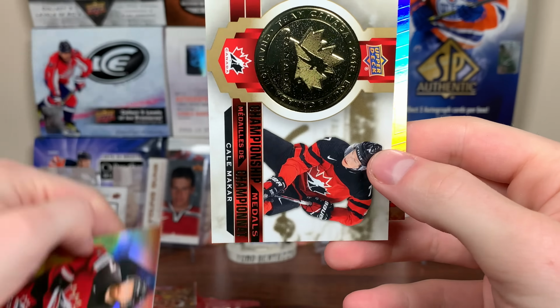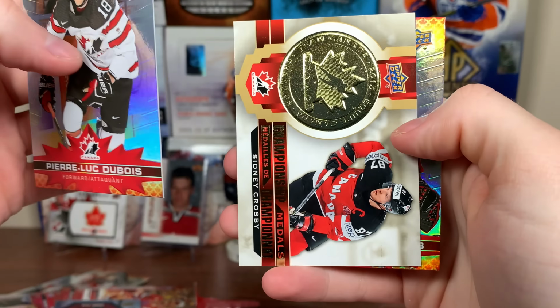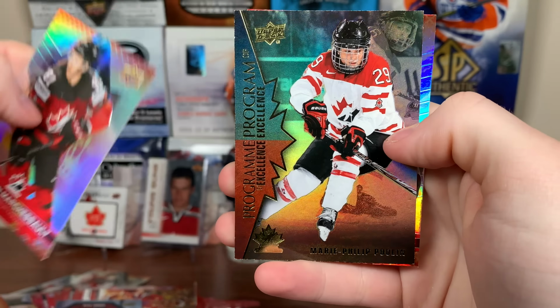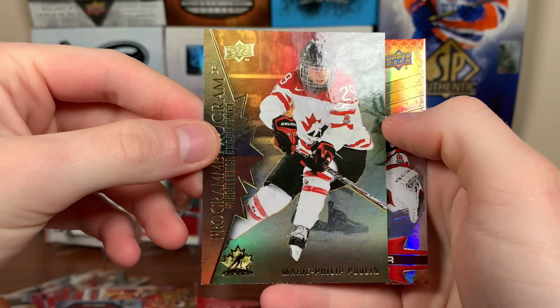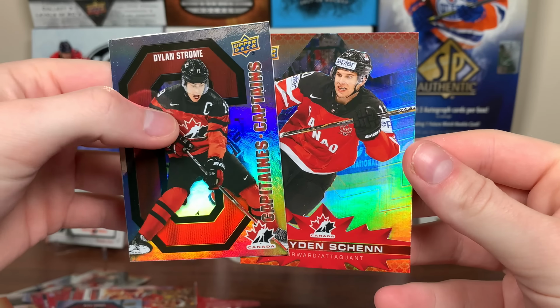And then we got Couturier, another Makar medals there, Kirby Dach. Okay, then we got Dubois. Sid medals there, and Rene Dubien. Then we got Marchessault, Marie-Philippe Poulin, program of excellence, and Kemper. We got Melody there. Dylan Strome, captains, and Brayden Schenn.